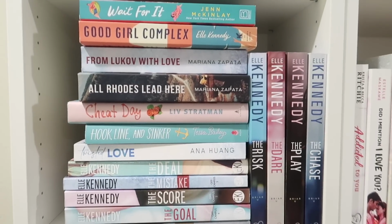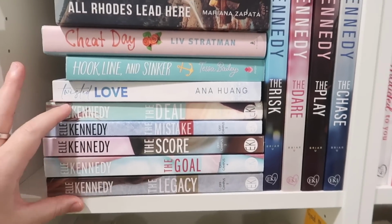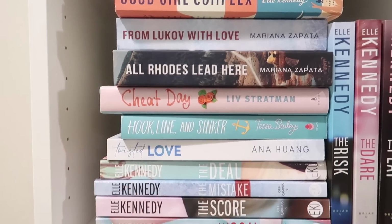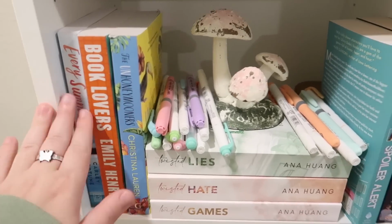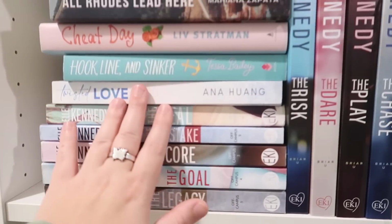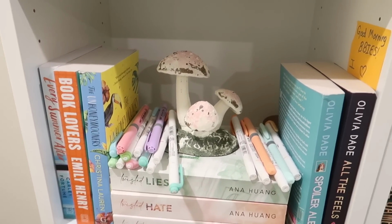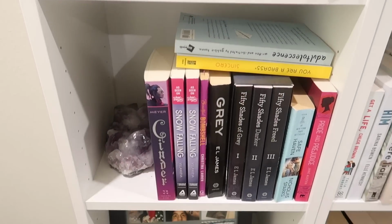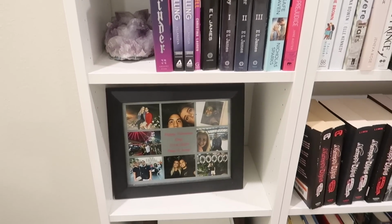Down here we have just a random stack of books. I have my Off-Campus series here along with the Briar U series. This is just a stack of random books. Absolutely no organization there. Here we have random books, and then I have the Twisted series. I'm missing the first one. Oh, it's up here. I also have a bunch of highlighters that are used up from reading the After series and highlighting all of those books. Here we have another random stack of books. Absolutely no meaning.